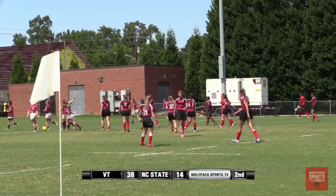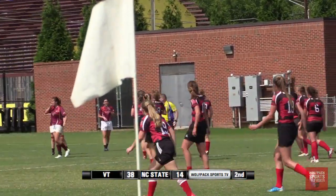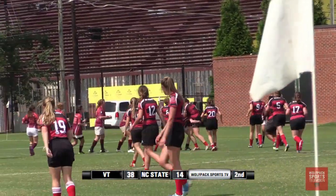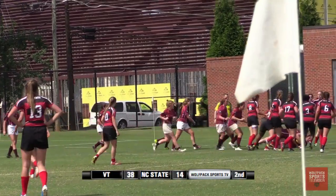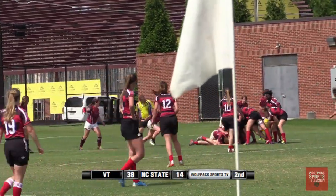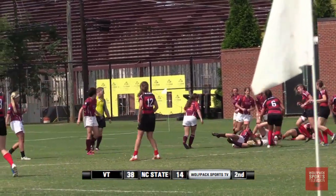Penalty by the Hokies. So NC State with a good opportunity, and they're going to try and take advantage here. Instead of kicking, they just touch it off the foot, which is what I was really hoping they'd do and start using some of this power they have in the forwards. Yeah, that really does seem to be their advantage. Absolutely.